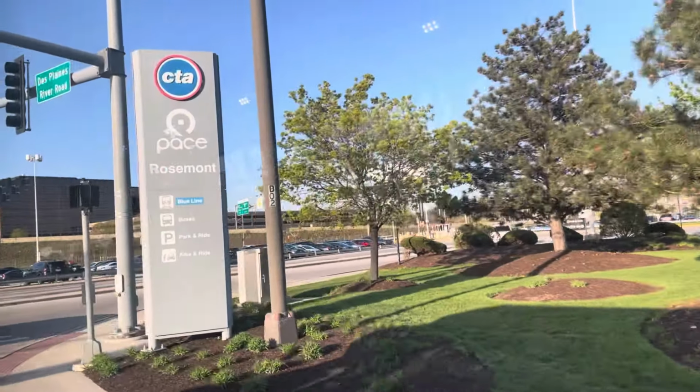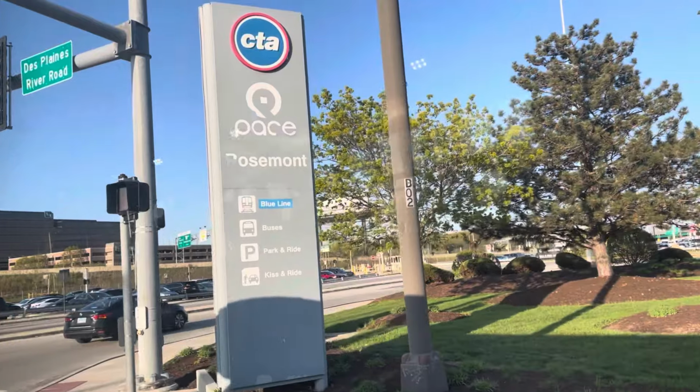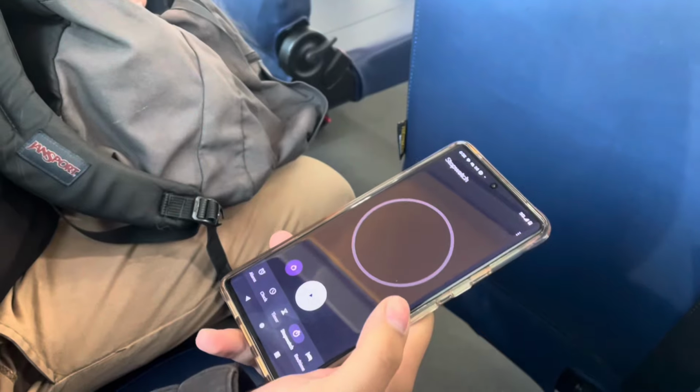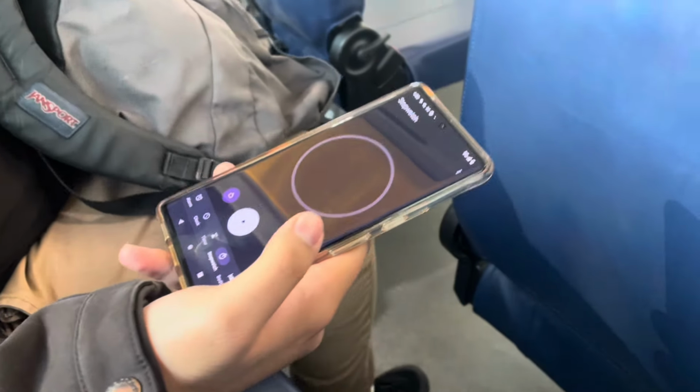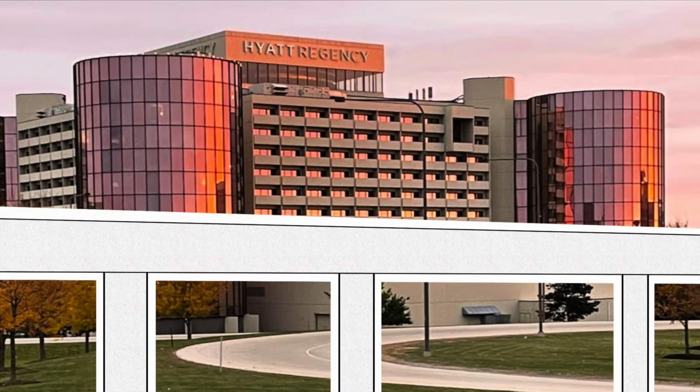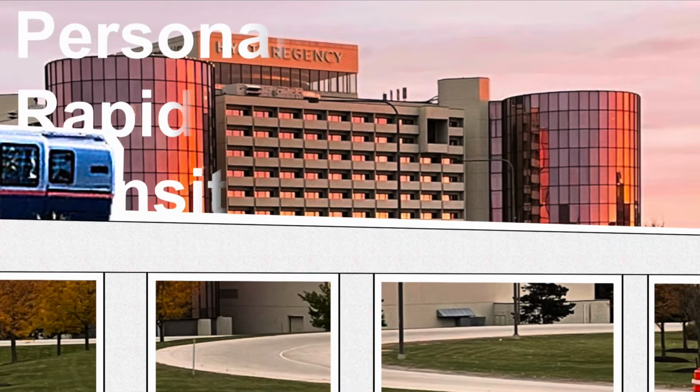The bus, by the way, is kind of a backup option. Back in the 1990s, Rosemont had some grand plans. Back at Rosemont, time to check the timer. Wow, 16 minutes exactly. Rosemont was supposed to be home to a futuristic personal rapid transit system.